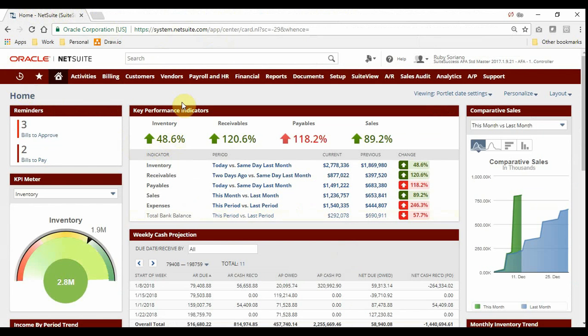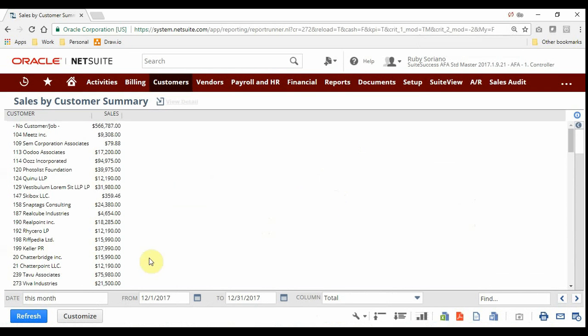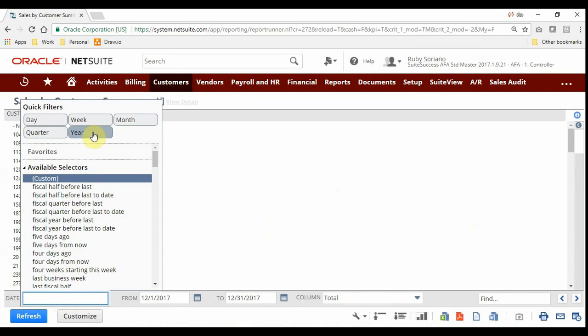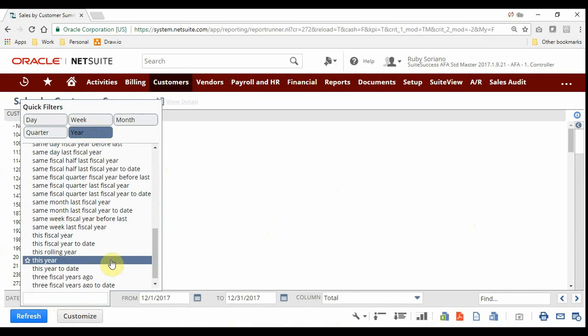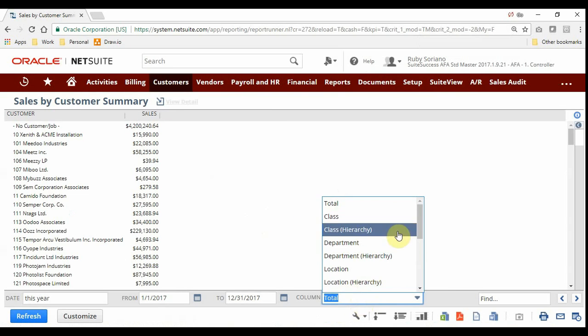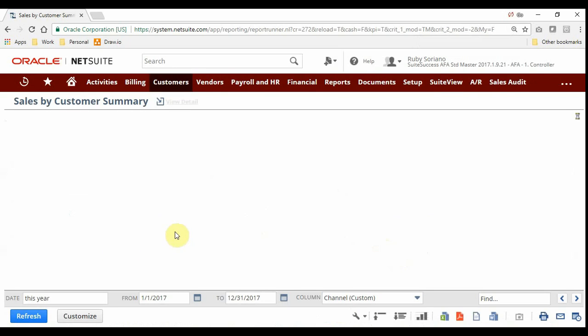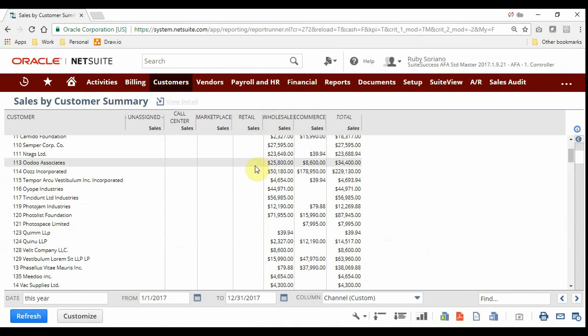They are all very easy to use and also have the ability to leverage the report builder to customize your reports to make sense for your business. For starters, we can go back to the Sales by Customer screen. And within this screen, NetSuite provides me the ability to easily manage date ranges, whether that's days, weeks, years. I also have the ability to sort all the sales information by different channels. Furthermore, I can go ahead and customize this information with different layouts.